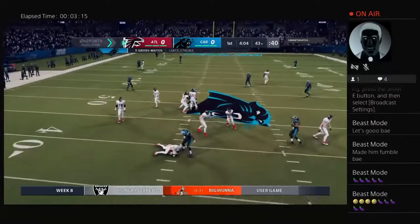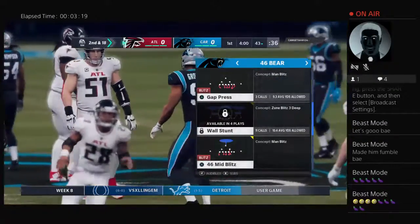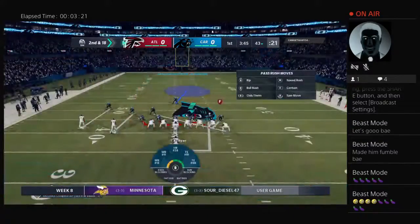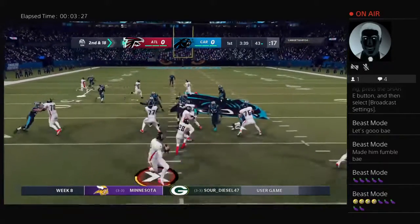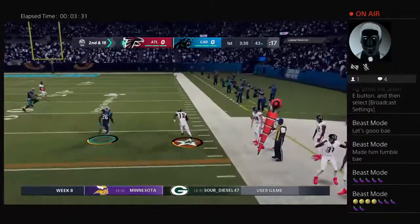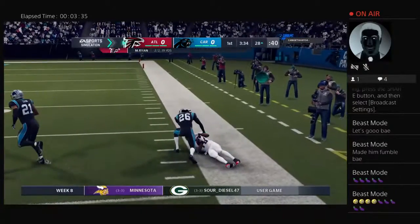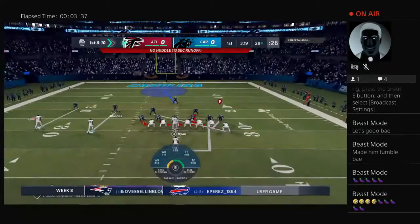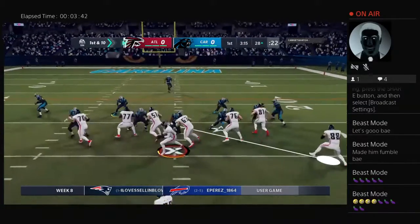Under a heavy rush, and down he goes. Yetur Gross-Matos in there to drop him, and that will go in the books as the first sack of his young NFL career. Congratulations, young man. After the sack on first down, Ryan. Man open, that's Calvin Ridley. And he'll go down, but not before getting this inside the 30. The catch and run pays off for 29 yards.